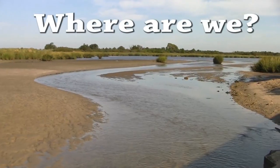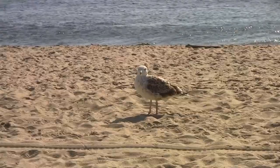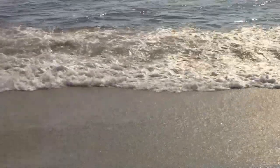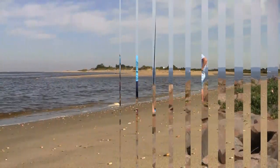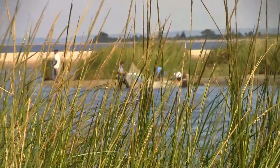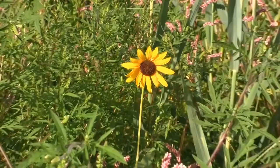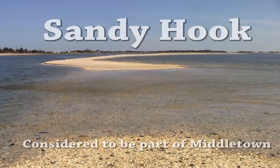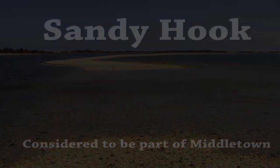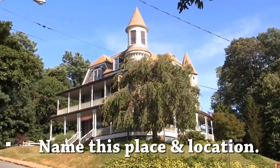Now, where are we? And where are we specifically? Come on. Yeah, fishing there, swimming there, boating there, some history there, some old relics on the beach. You can go beachcombing there. What is it? Sandy Hook. Now, Sandy Hook is considered to be part of Middletown. Not sure if you knew that. Now, name this place and this location.